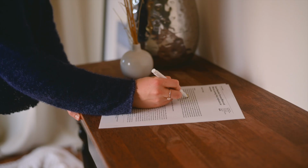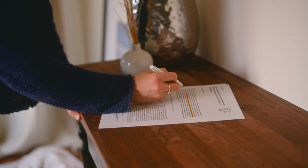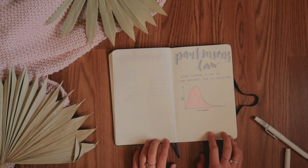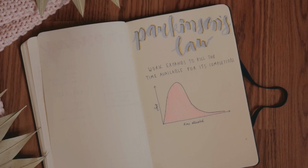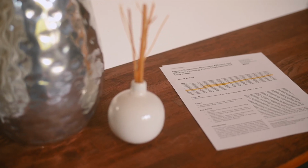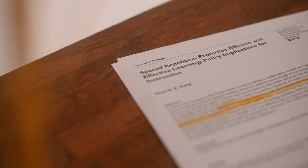Because especially when you're doing online classes from home, it's very easy to let schoolwork fill up your entire day. Like Parkinson's law states, work expands to fill the time that you have available for it. So instead, if you set yourself little goals, if you set yourself little time limits, and you implement techniques to help you get stuff done within those time limits, then you will win at school and at life.